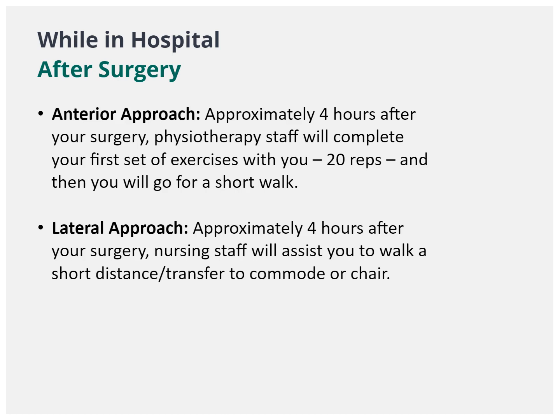While in hospital, after surgery, anterior approach. Approximately 4 hours after surgery, a physiotherapist will see you and help you through your first set of exercises and get you up for a short walk. If you had a lateral approach for your surgery, nursing staff will assist you to walk a short distance or transfer to a commode chair.